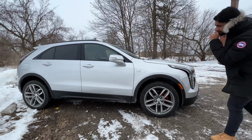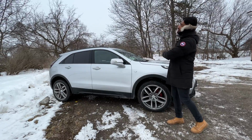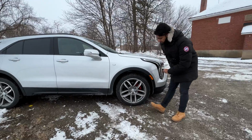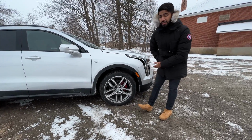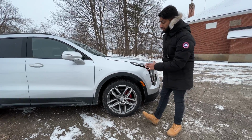So from the side of the XT4, I'm not the biggest fan of it. I feel like it's a little bit squished, and the design just doesn't really suit the front and the back end, but nonetheless, we'll talk about it. So you've got these 20-inch 5-spoke alloy wheels in a diamond cut satin finish. Looks really nice. I think if you're going to get the rims option, do not get the 18-inch standard rims. They do not look nice. The 20-inch looks a lot better.